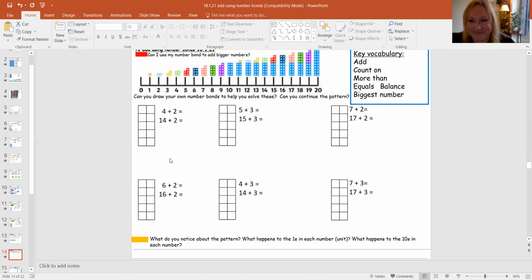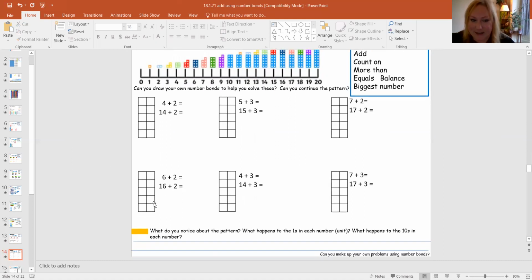Very exciting. If you want to push yourself further, the orange level of challenge today is, well, I would really like everyone to think about this a little bit, but you could write it if you're doing the orange level of challenge. What do you notice about the pattern? What happens to the ones in each number? For the grown-ups, the ones is the unit. What happens to the tens in each number? Can you explain it? Tricky stuff. Try and use our key vocabulary.